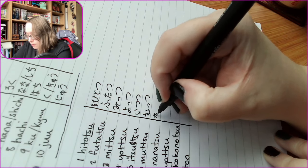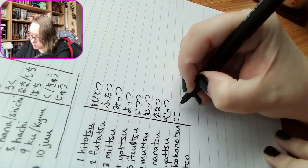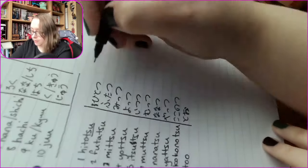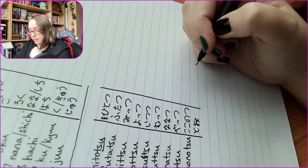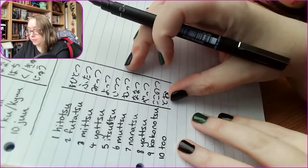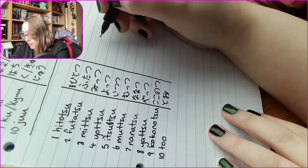Mutsu. Nanatsu. Yatsu. Kokonotsu. And to. Ooh, there's a wonky o. There we go. Okay, so we've done some counters. So we've done the most general counter in Japanese. Again, if you can't remember the proper one to use, default to this one. It's what we all do in class. It's your default one.